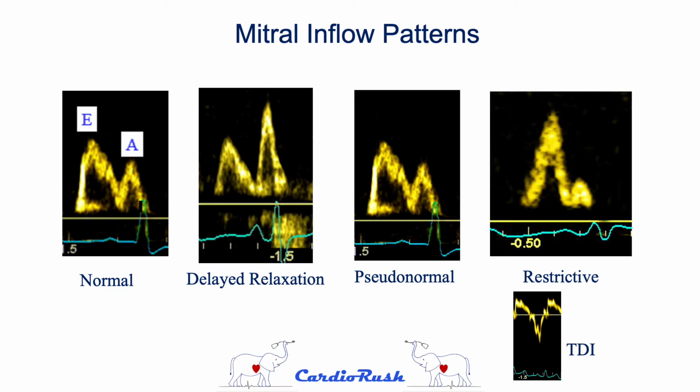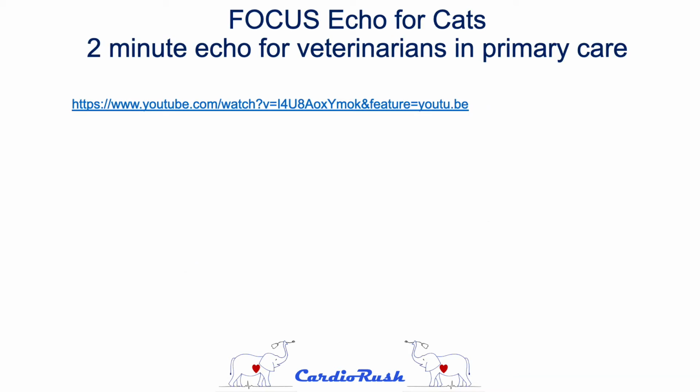Mitral inflow patterns and tissue Doppler may be helpful to try to characterize whether diastolic dysfunction is present or not. Diastolic dysfunction is often present in cats with hypertrophic cardiomyopathy. There's a link here to get to a training video for veterinarians who might be interested in trying to learn some of the basics of echocardiography.